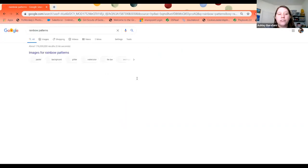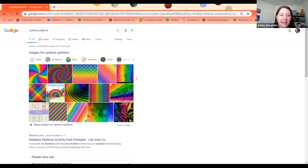So right now Google is searching for everything. And this is what it came up with. It came up with these images of different patterns of the rainbow. So just like we use sorting in everyday life, Google just sorted through all the pictures that are in the internet to find rainbow patterns. Thank you, Robin.